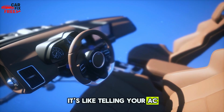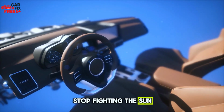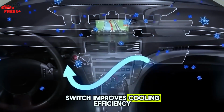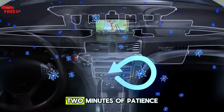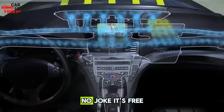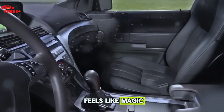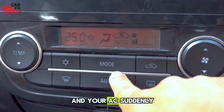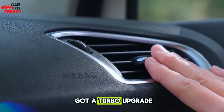It's like telling your AC, stop fighting the sun, start recycling the shade. Consumer Reports proves this switch improves cooling efficiency up to 30%. 2 minutes of patience equals ice-cold air for the rest of your drive. No joke, it's free, it's fast, and it feels like magic. The trick, master the recirc button timing, and your AC suddenly behaves like it just got a turbo upgrade.